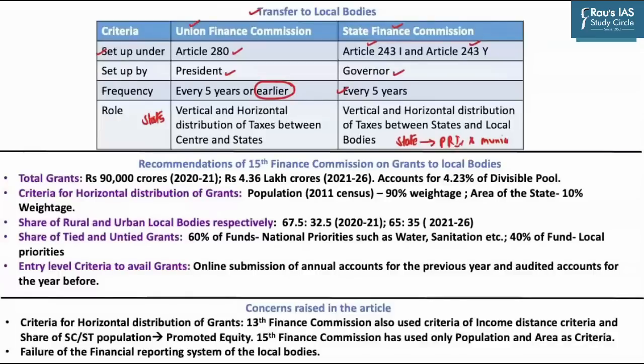Now, with respect to the recommendations of the 15th Finance Commission on the grants to the local bodies, see, usually the Finance Commissions do not recommend grants to local bodies in terms of percent of the divisible pool. Rather, they recommend grants to local bodies in terms of absolute amount. So when the 15th Finance Commission submitted its first report, it had recommended the transfer of 90,000 crores for the year 2021. And now in its second report, which will be applicable for the period 2021 to 2026, it has recommended the transfer of 4.36 lakh crores.